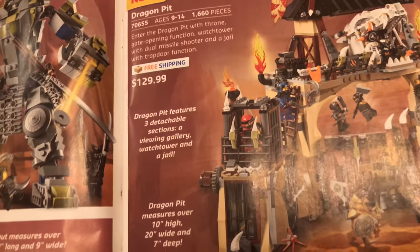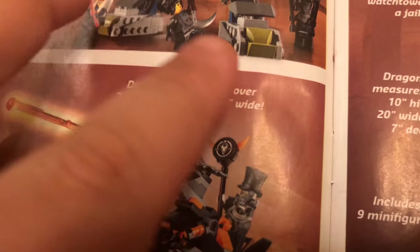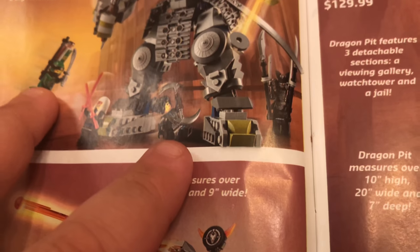So yeah, on these sets I'll buy one by one day. This one here, it's another mech kind of. You can get this one here.